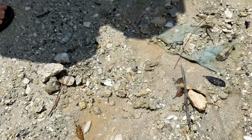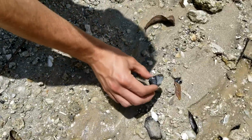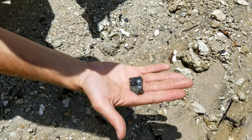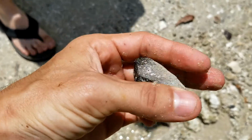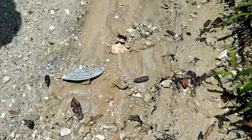Nice. Oh, there's a broken meg right there. Hey! Yep. I knew they'd be here. Why do they have to be broken? So cool. A piece of bone right beside it, too. Oh, nice. Okay. That counts. Those are two.